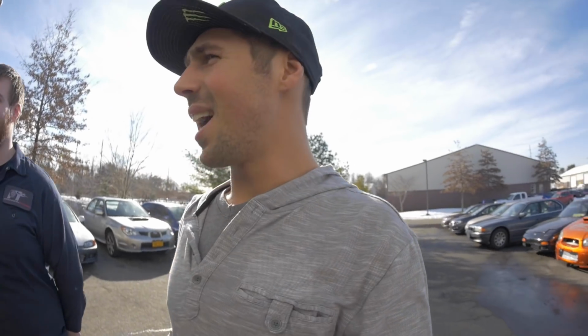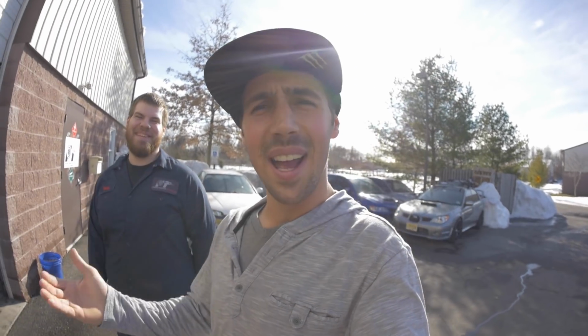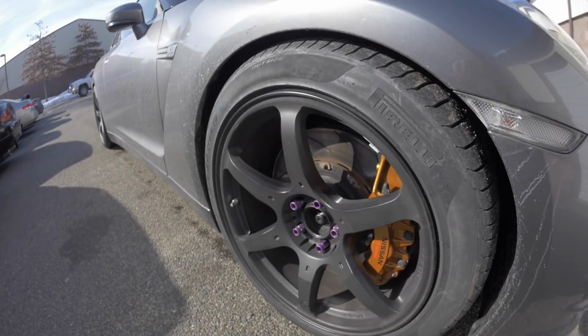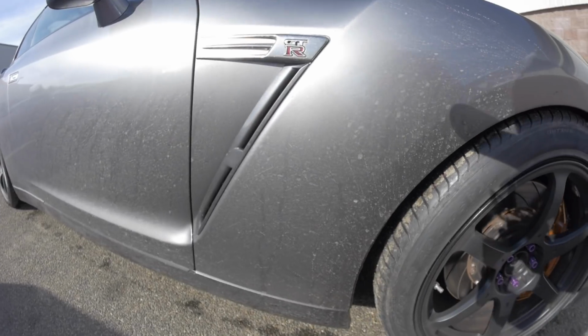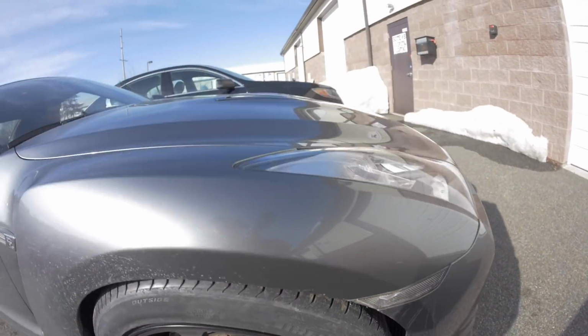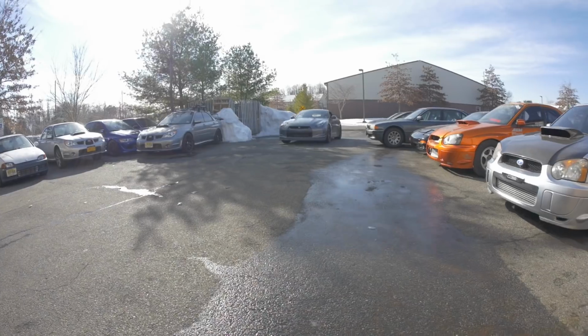Awesome. Let's quit waiting. Let's get the GTR on the dyno. Let's see what happens. I drove here. My car is filthy. I just washed it before the snowstorm, but I am so pumped on this. Look at this thing. It's breaking my heart right now to see the car like this, but it's going to be so worth it because we are going on the dyno. Ricky's going to pull the car into the dyno room.